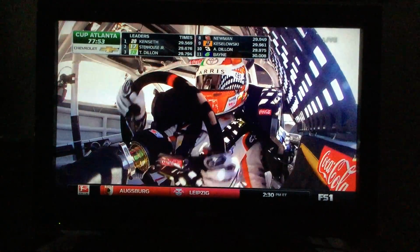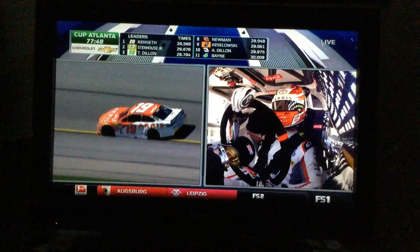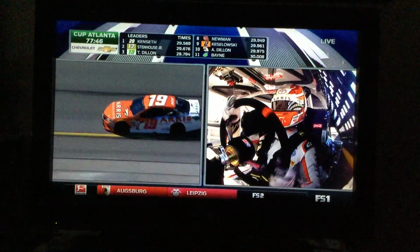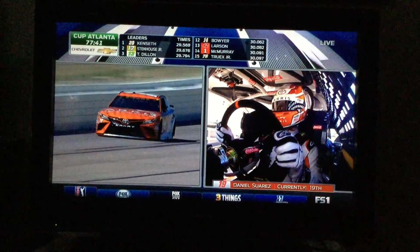Now here he goes down into turn one, and watch this. Look, he could barely even turn the wheel going in the corner. You'll see this a lot where they hook that yellow line. There's a good grip if you get the left side. You can really see the back end trying to step out.